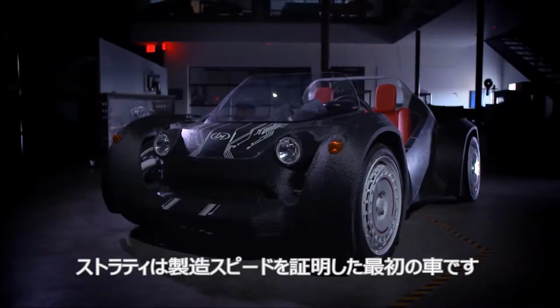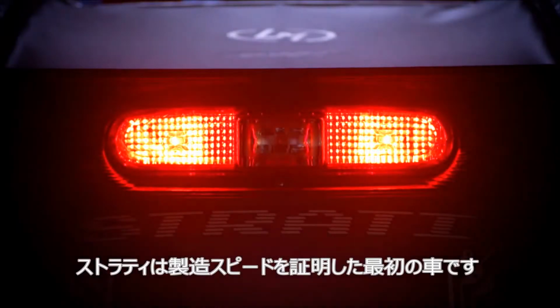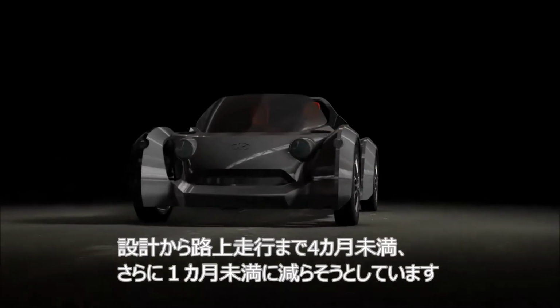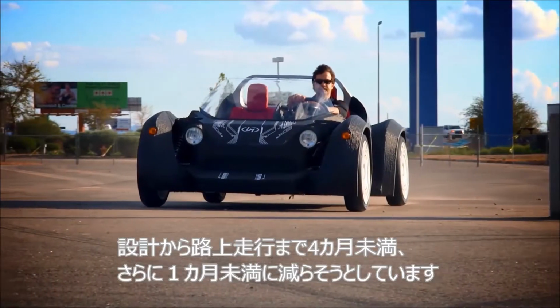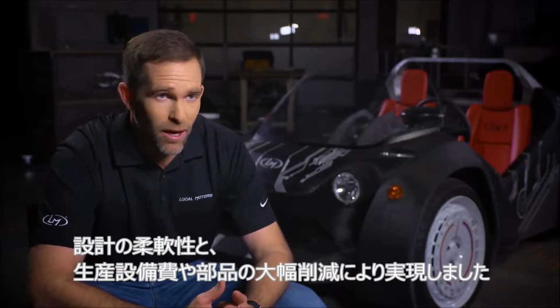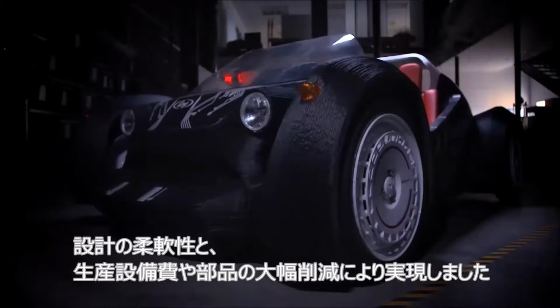The Strati is special because it is the first example of being able to show speed in manufacturing, and we have taken a design to driving on the road in less than 4 months, and we're going to reduce that even more to get it underneath a month. The ability for us to be able to do that was brought to bear by flexibility of design and then a massive reduction in tooling cost and parts.